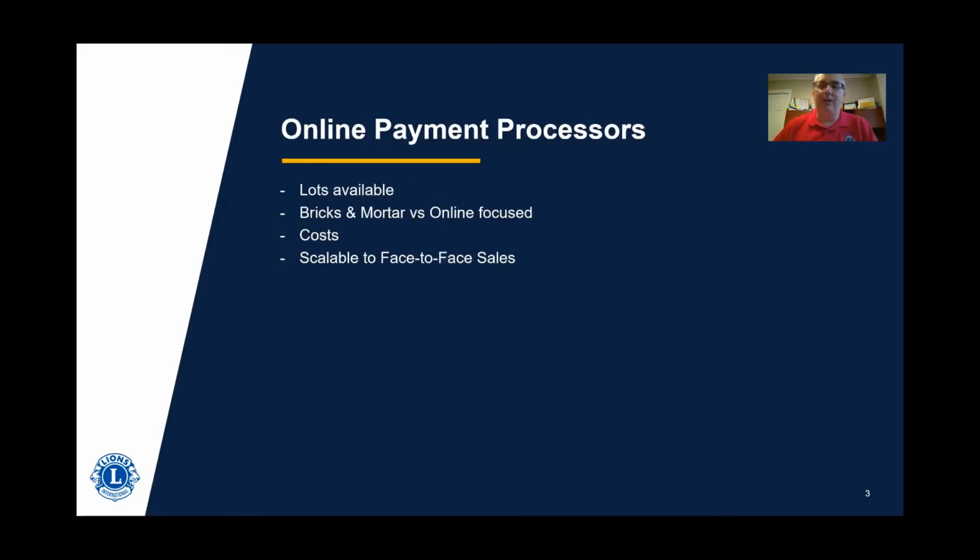So first off, you need an online payment processor, and there's lots and lots available. There's Square, there's Shopify, there's PayPal, as well as many banks and so on offer payment processing systems as well. Our club settled on Square because it was able to be used in Canada, as well as the service fees and such were quite reasonable and comparable to what we would get from a bank.